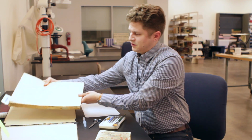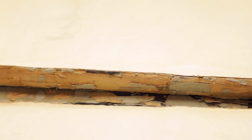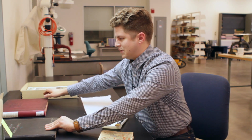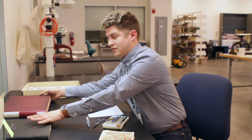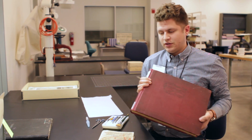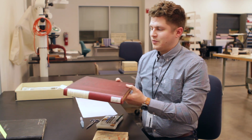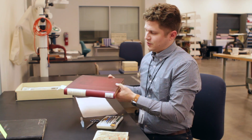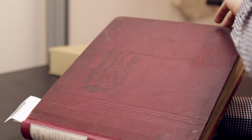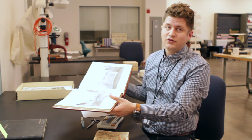As you can see. And obviously that is not particularly good for the structure of the book. One example of a book like this, with the covers attached, that we have been able to put back together is this one. In this case, the spine was completely missing. The book needed to be completely resewn from its disbound state, and now it is again a functional object that can be opened and closed without fear of further damage to the structure of the book.